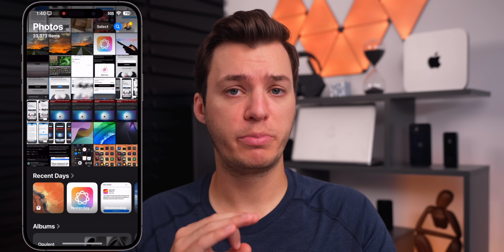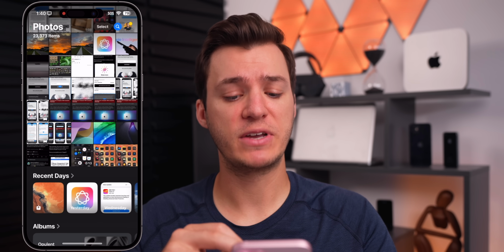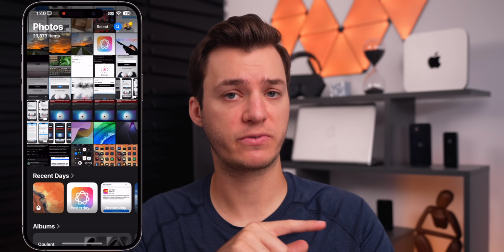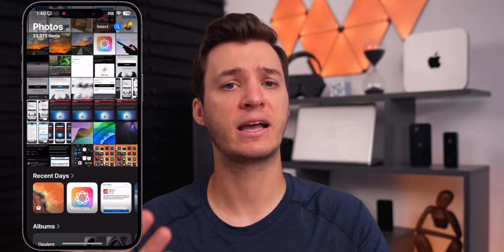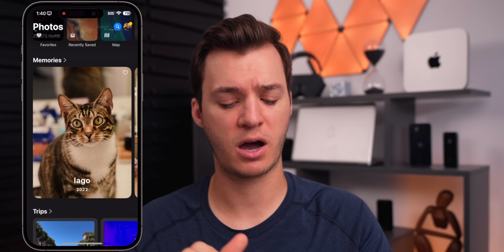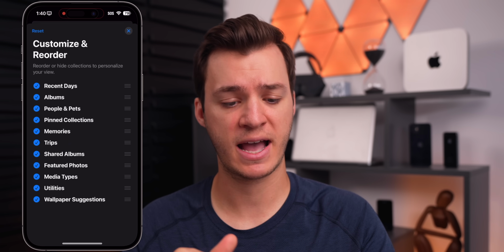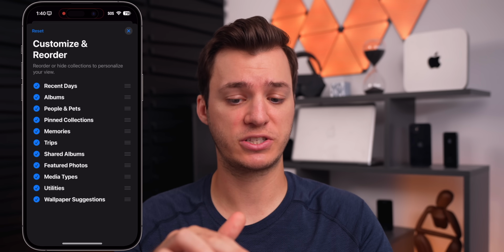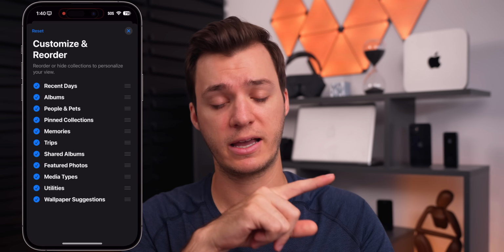Now, of course, one of the other big changes in iOS 18 Beta 5 is the fact that we no longer have the swipe over on the Photos application. So when you swipe over to go to different albums and collections, that is no longer here in iOS 18 Beta 5. We just go up and down now. So it's more like how we had in iOS 17. There are some changes, of course, and if you go all the way down to the bottom, you do have the customize and reorder section right here. So if you go to that, you can customize what shows up in this long page. It just goes vertically now instead of scrolling and going horizontally.